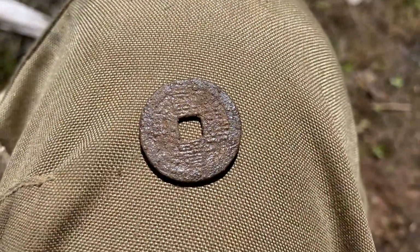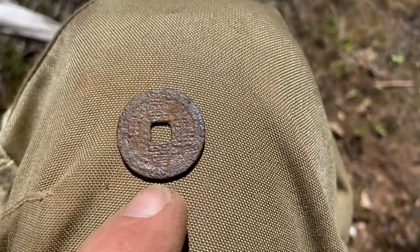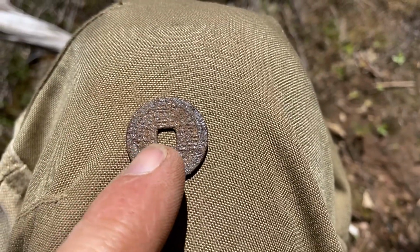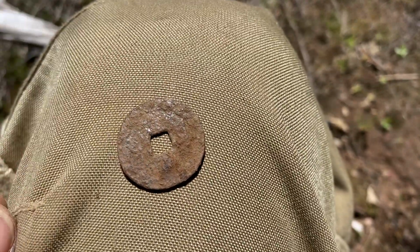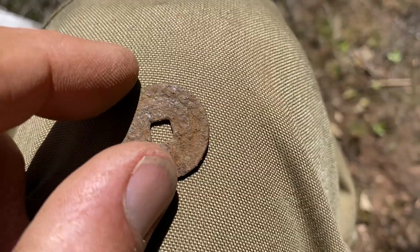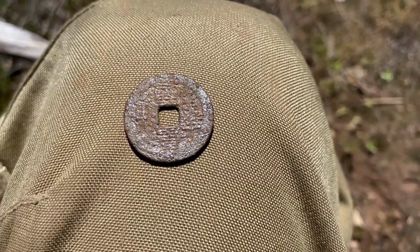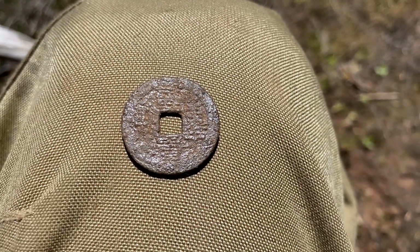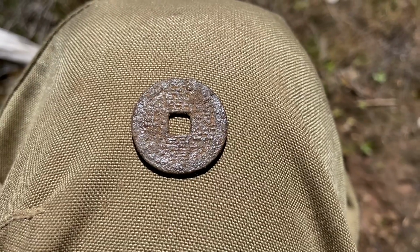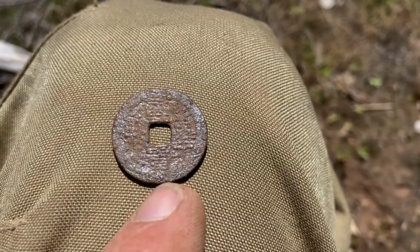Well, there we are back, and this one is very, very rusty. You can see enough of the characters, but I don't reckon enough to date it. Back's really, really cruddy. We've found nicer varieties of these. Anyway, I'm very pleased to find that. As I said, we're heading back to the ute. We're just about to call it quits on this one. So that's a nice find. Don't know whether we'll find anything else.